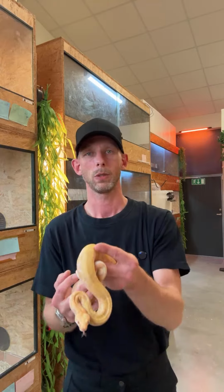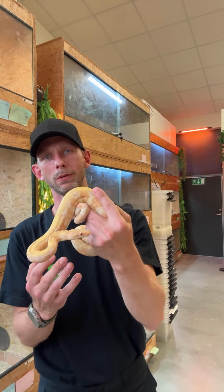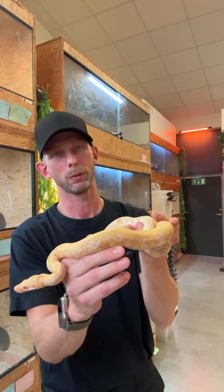Let's try to not get bit on camera now. He was a little bit flighty at first, but now he's cool. So albino het blood, so 100% het blood.